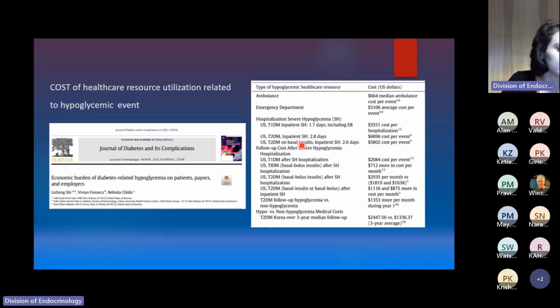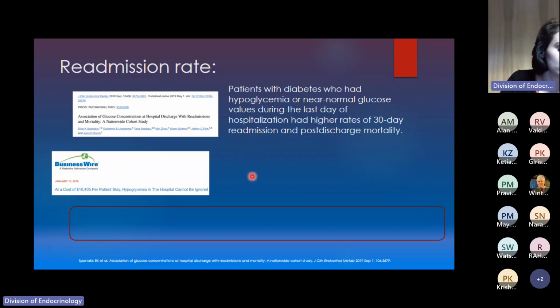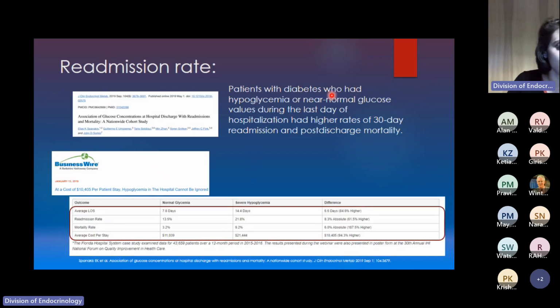Similarly, for type 2, apparently type 2s can end up staying longer in the hospital than type 1. Type 2 on basal insulin can be even higher, 5,000. So a lot of numbers here, but essentially it's a representation of the fact that each hypoglycemic event equates to thousands of dollars. And then it also increases the readmission rate. Patients who had a hypoglycemic event close to their discharge, the chances of being readmitted is higher as compared to if they had not gotten hypoglycemic.